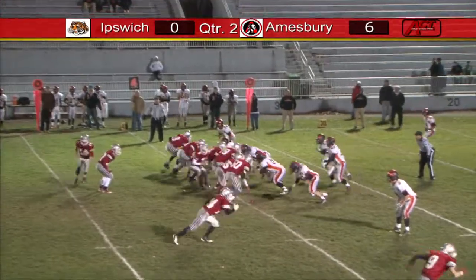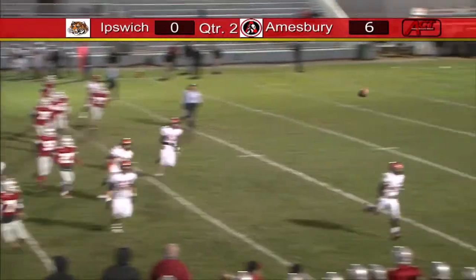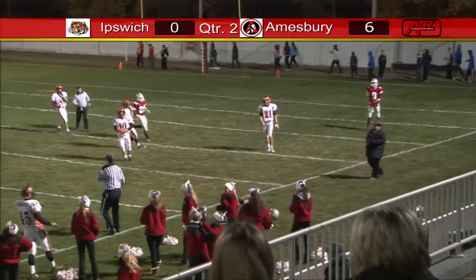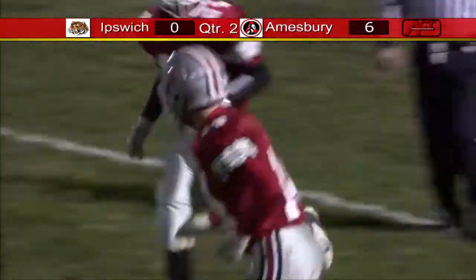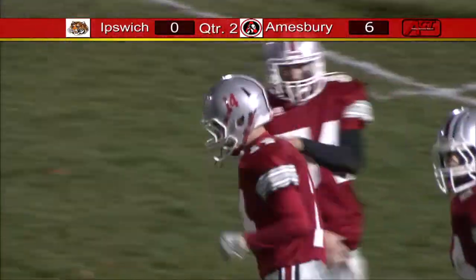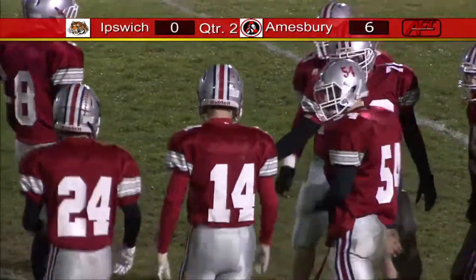In the slot, Malis. Dupree rolling to his right, looking to pass. Fires downfield, caught by Foley. And the referee says yes. He has it. Okay, Foley got one foot there, dragged it down. Nice catch by Ryan Foley. Is that time? Dupree led him to the outside.